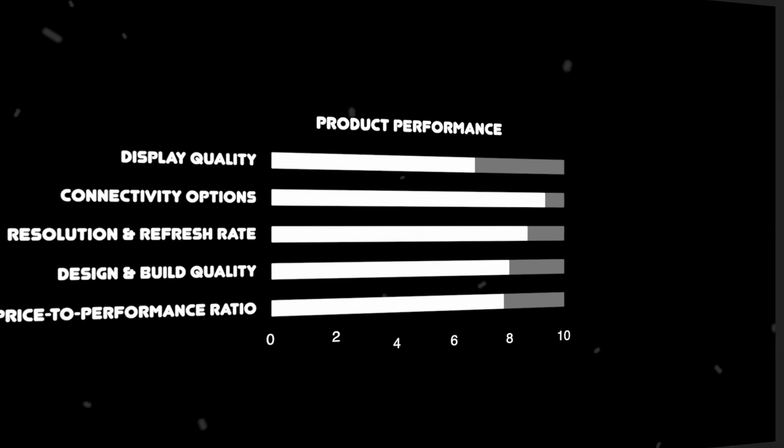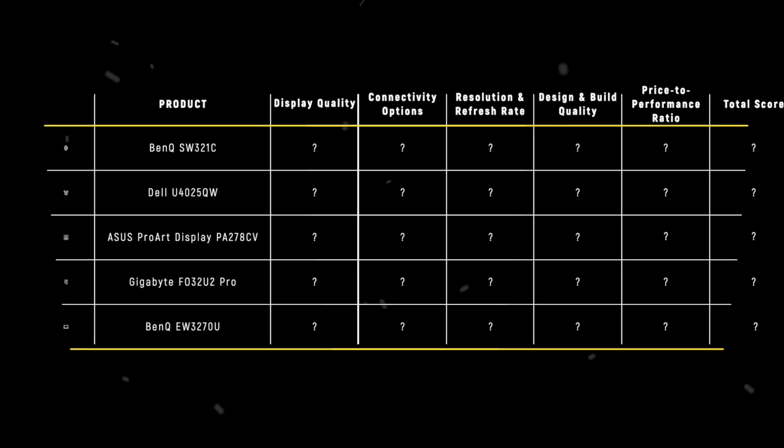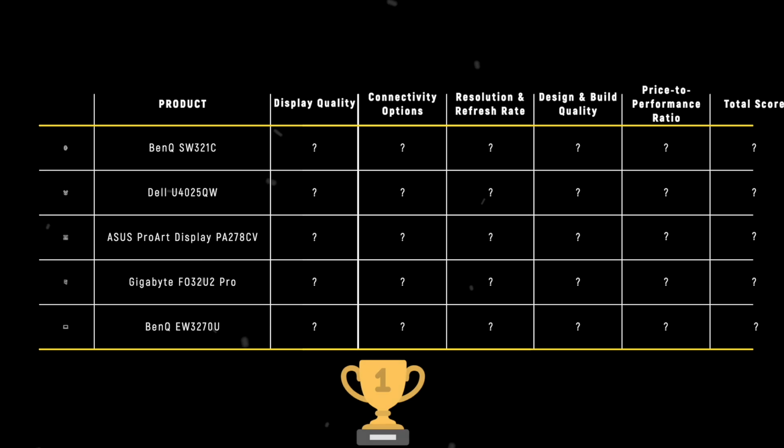We're going to compare them to each other and score them in various categories, with some categories holding more weight than others. In the end, we'll decide which is the best one based on the final score, and we will declare the absolute winner. Let's dive in.